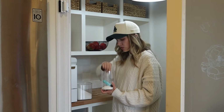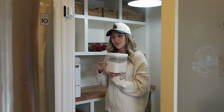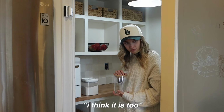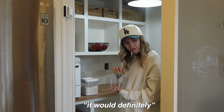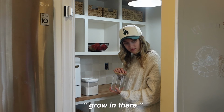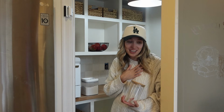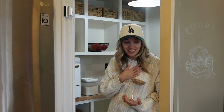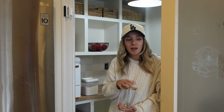My husband is gonna be pissed. I have to be honest, I don't know if this is flour or pancake mix. I think it's pancake mix. I think it is too. Yeah. Because if it was flour mix, it would definitely go on you. I love you so much. You're thinking of a flower like a plant? This is different. Oh. It's a different type of flour. It's like a baking flour.